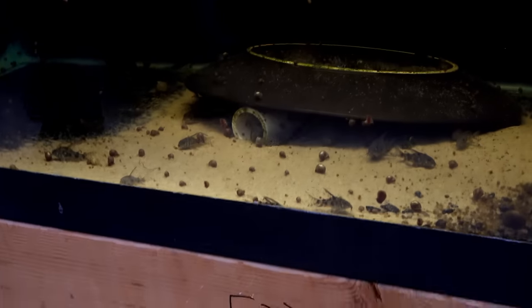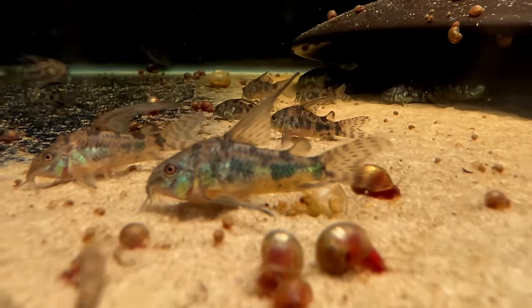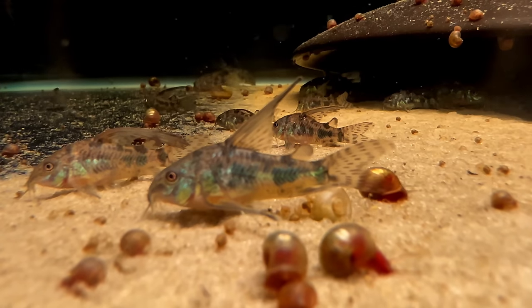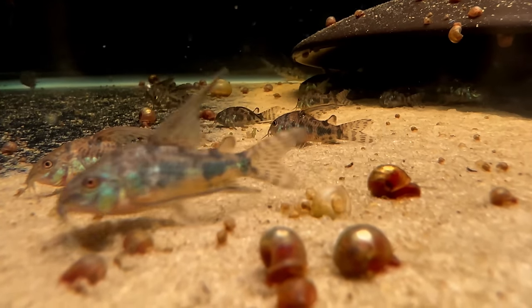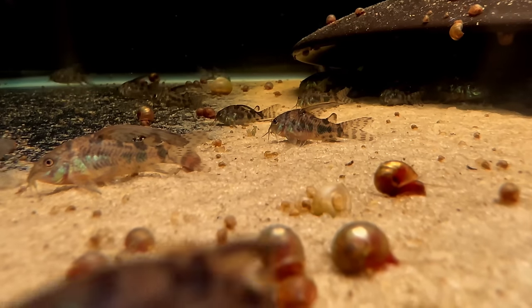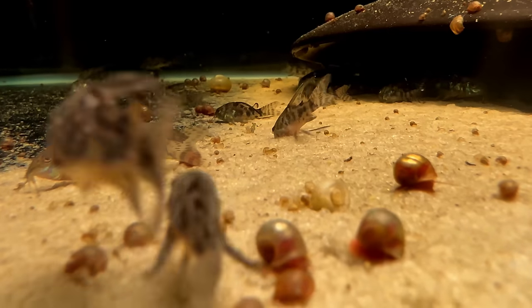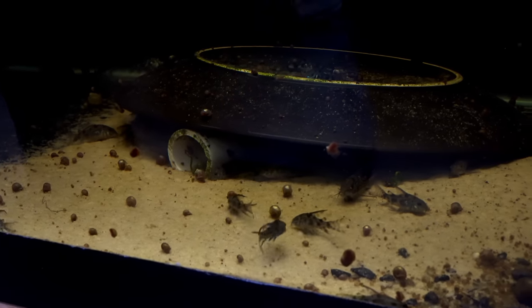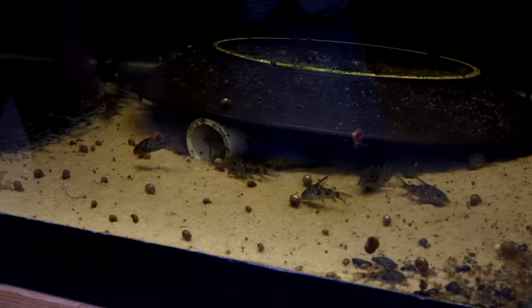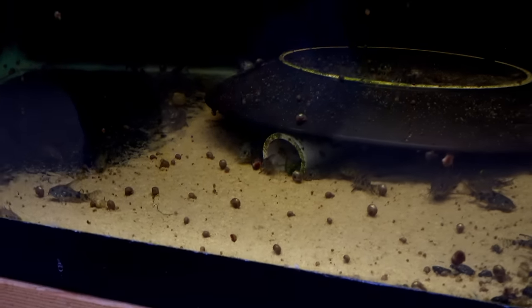Okay, these are the longfin paleatus. Corydoras paleatus is one of the hardiest, easiest corys ever. It's been around forever. It's been known and loved in the hobby by generations. This is the longfin variety. See that tall dorsal fin coming off these guys? Yeah, this guy swimming has really insanely long fins. Some of them have long ventrals, long anals. Some just have the long dorsal, but there's a long fin piece to all of them.